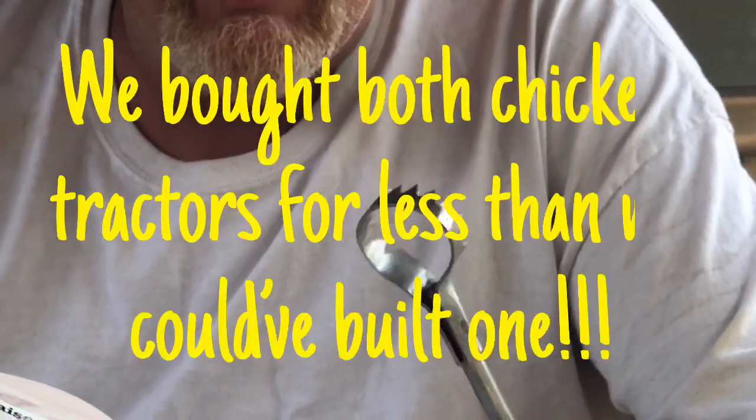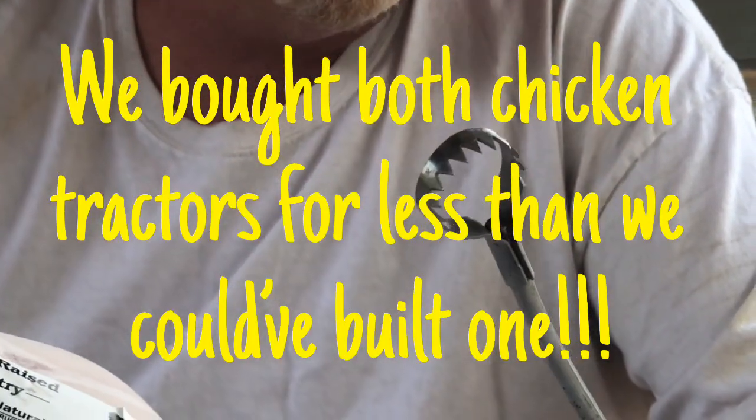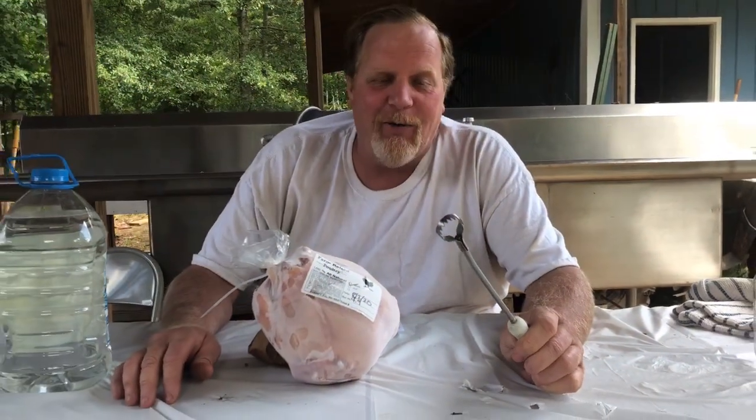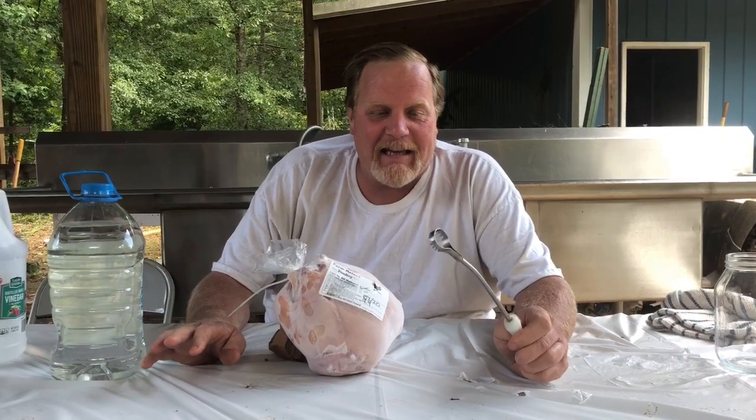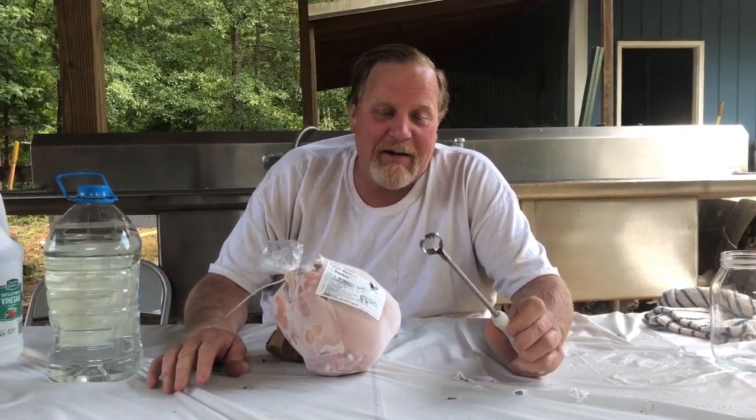They call this a bunch of different things. The guy that we bought our chicken tractors from, bless his soul, he's still alive, I don't mean that, but he told us, take this, you'll love it. Now, they're not cheap. They're $25 or $30, and we can't even find them on Amazon.